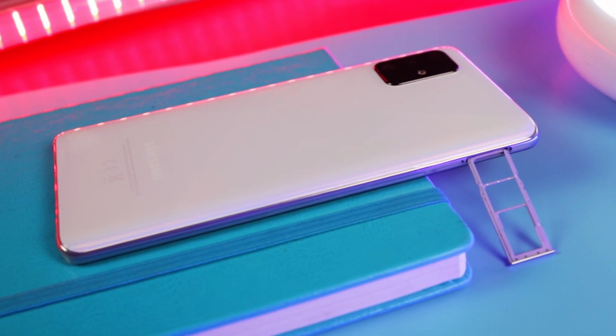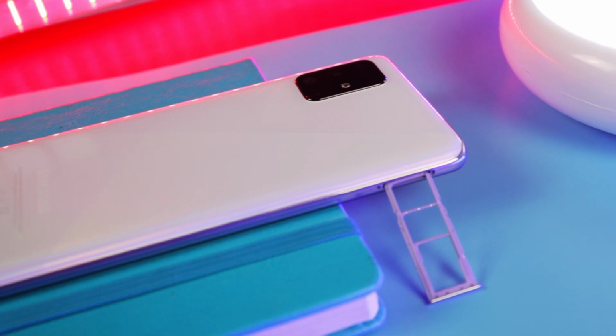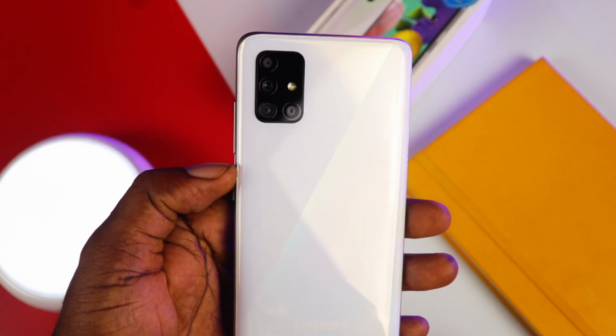On the left-hand side, we've got the SIM slot that contains dual nano SIM and a microSD card slot. At the bottom, we've got a headphone jack, a USB Type-C charging port, a microphone, and the speaker grill. On top, there's another microphone. At the rear, it houses a quad camera setup with a single flash and the Samsung branding.